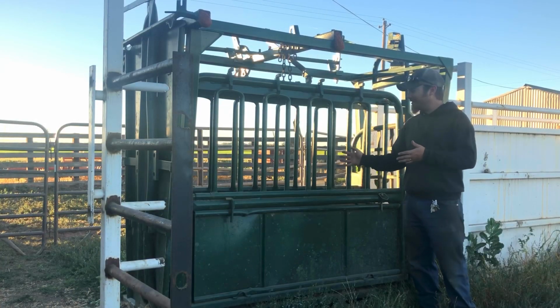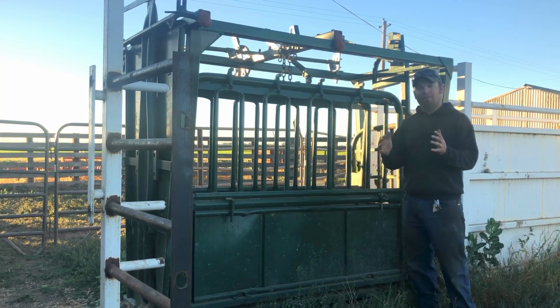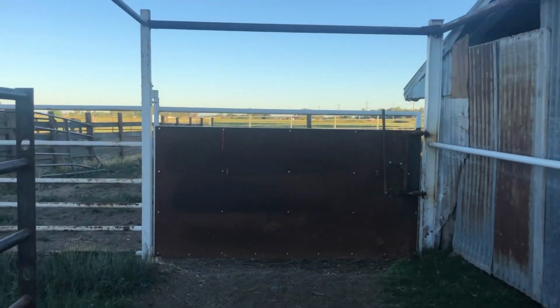The biggest reason is the body squeeze. Now, yeah, you can restrain an animal and you can get work done just using a head gate. That's absolutely true. But a body squeeze really confines the animal a lot more effectively and gives a calming effect as it squeezes them like that. Once the animal is done here in the chute, they're going to exit the chute and turn left.